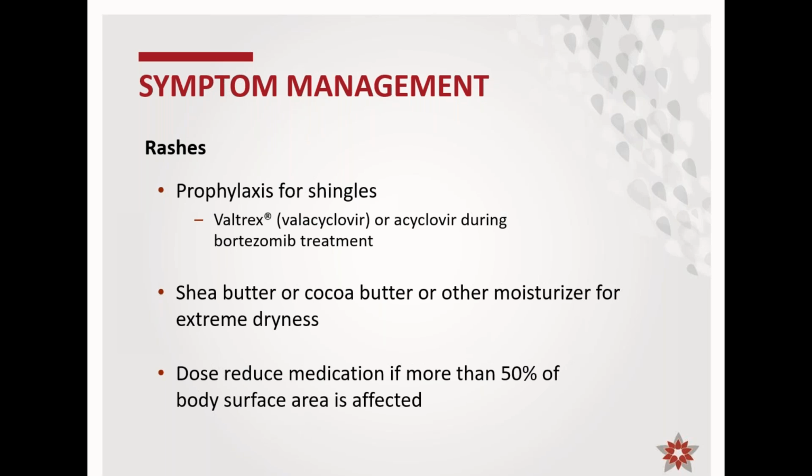If you have very itchy or dry skin associated with these rashes, you can use some shea butter or cocoa butter or other moisturizer. What I would recommend though is use a moisturizer that you're used to. Don't try something new while you've got a rash, because if you happen to have a reaction to that new moisturizer, we don't know if that's making your rash worse or if it's something with the drug. So just use your tried, tested, and true, what you know works for you.